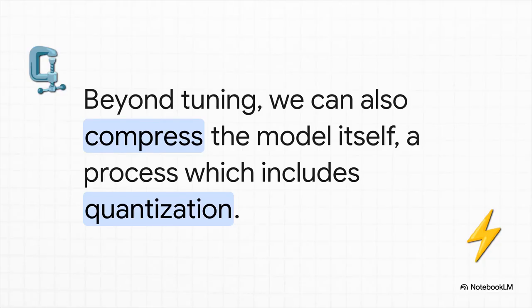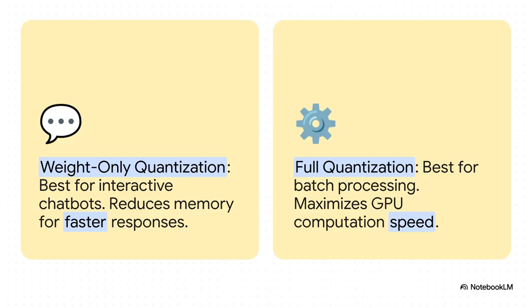And that technique we just mentioned, quantization, it's not just for fine-tuning. It's an incredibly powerful tool all on its own. So beyond just tuning, we can use it to directly compress the model, making it way more efficient for everyday use. But here's the catch. It turns out there's no single best way to compress a model. The right choice completely depends on the job at hand.